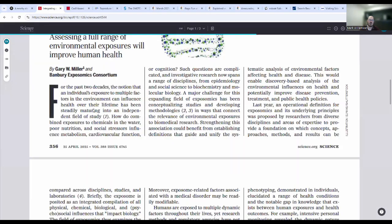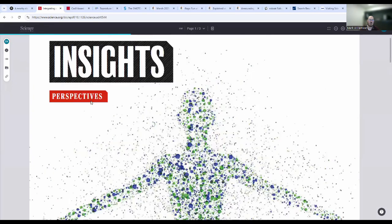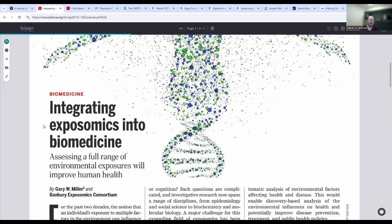Next up, this is a perspective: integrating exposomics into biomedicine. Talking a little bit more about how exposomics can mature as a field. Quote, the exposome is posited as an integrated compilation of all physical, chemical, biological, and psychosocial influences that impact biology. The field of exposomics thus examines the comprehensive and cumulative effects of these factors by integrating data from interdisciplinary methodologies and data streams to drive discovery.